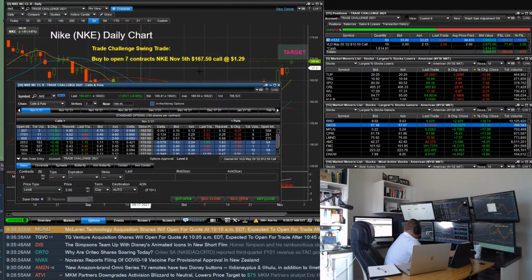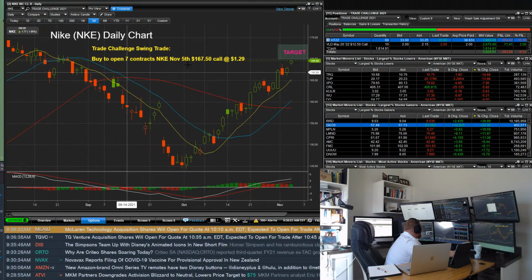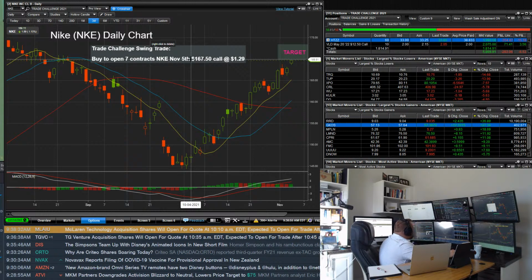for 2.70. We picked them up for $1.29. They're going for 2.70 now. So 2.7, divide that by our price of 1.29. That's 109% gain if you're still holding on to those Nike calls that we picked up. When was that we picked that up? Payush, you remember the date we made that Nike trade on, the 7 contracts?